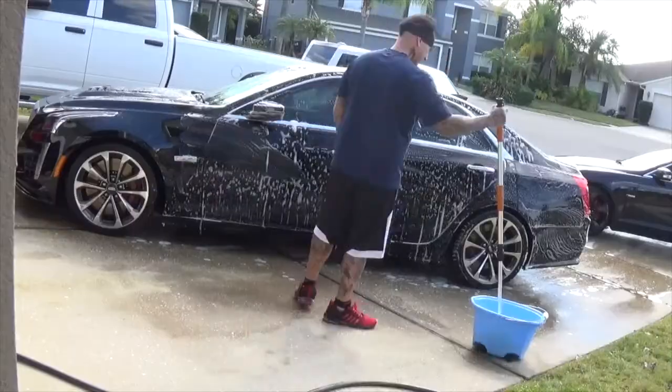2017 Cadillac CTSV. Before I get to the video, I'm gonna wash my car. Make sure the car looks nice and clean for the video. Just like everybody should be doing, you need to wash your own car. So here I go, let me wash the car, and let's get back to the video.